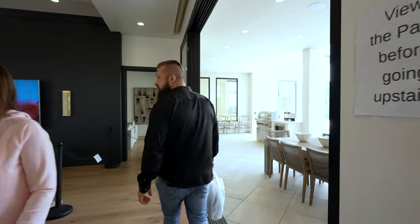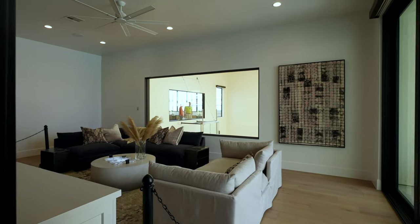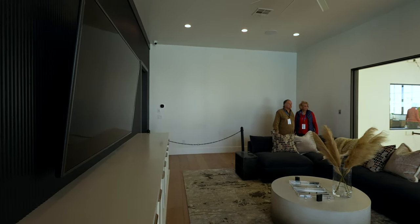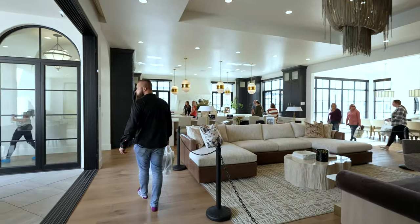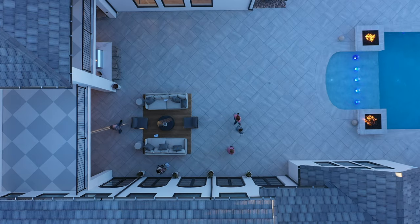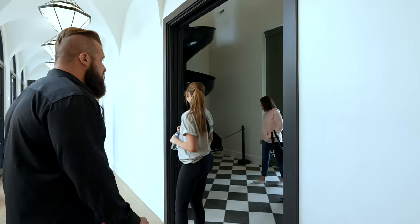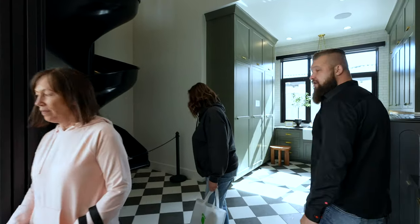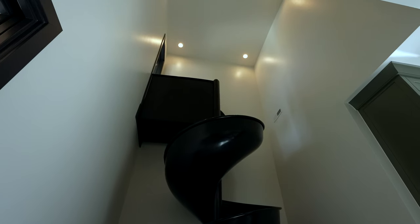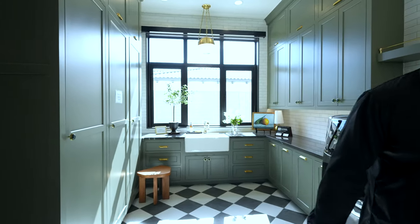Closer look over here. There's so much room to entertain in this home. So it's another living room area that opens up to the basketball court down below. Here we go around and check out all the interior space first. It's the laundry chute. That's probably by far one of the most impressive laundry rooms I have ever seen. You just bring your own laundry down that chute.